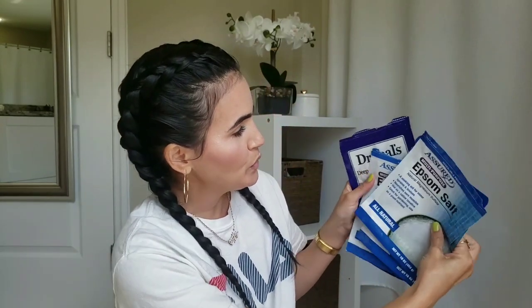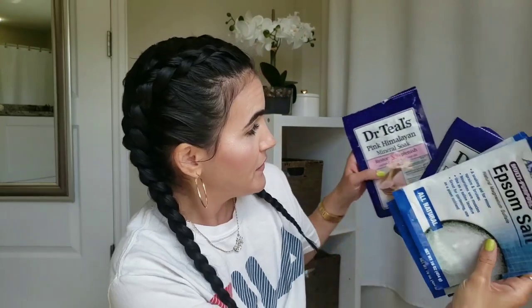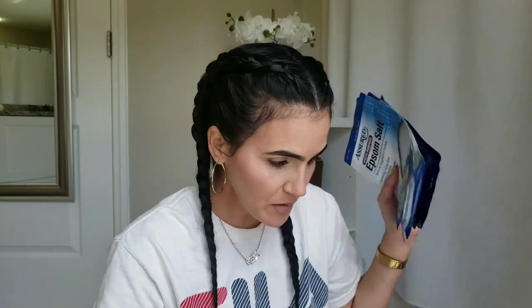Moving on, I have a few Epsom salt packets. 1, 2, 3, 4, 5. Because I love adding these to my bubble baths at night. Magnesium is amazing for your health. If you don't already know that, I'll link a video right here where you can see the benefits of magnesium. Go check that out. And if you haven't done a magnesium bubble bath yet, try it. I'm telling you, you'll love it.